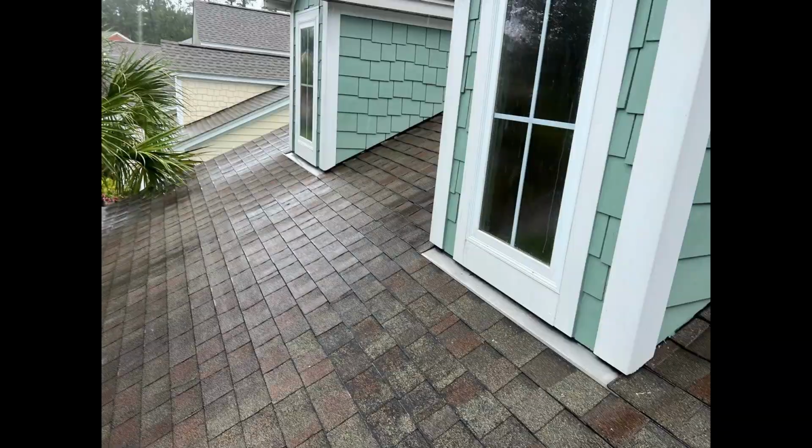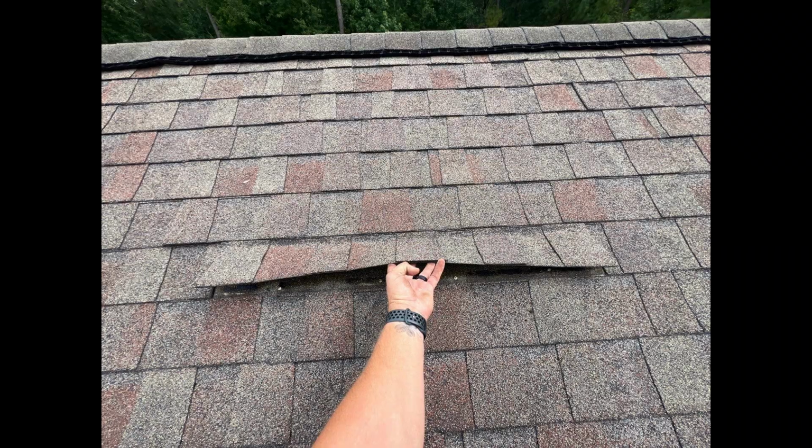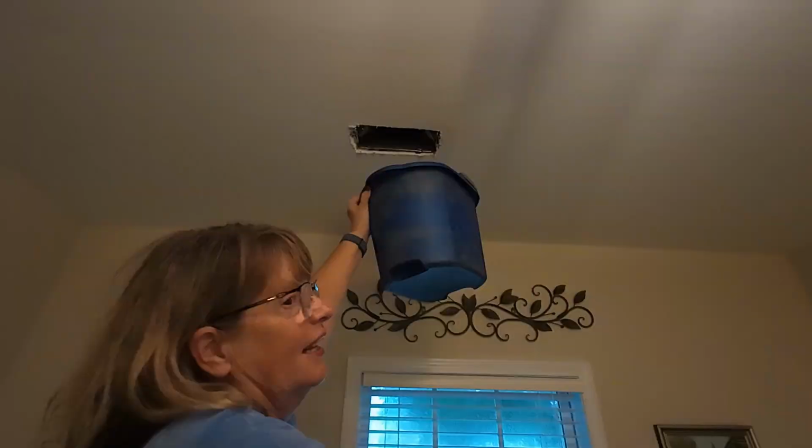It failed. Our 30-year CertainTeed roof failed after 13 years. What happened? Nail pops started going through the shingles, which could cause water to get into the house. The sealant between the shingles failed, and now the shingles go up, which could cause water to go underneath and get into the house. And worse yet, during Tropical Storm Debby this year, we had water come into the house, leaking between the roof and the dormer.